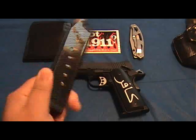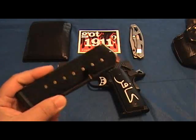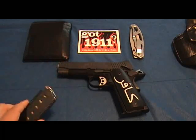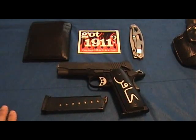If somebody does make one, it doesn't have to be leather. Leather's nice, but even if it's nylon or Cordura or something like that, somebody just either send me a PM or leave something in the comment box. I'd appreciate it because I'm still kind of looking for one.